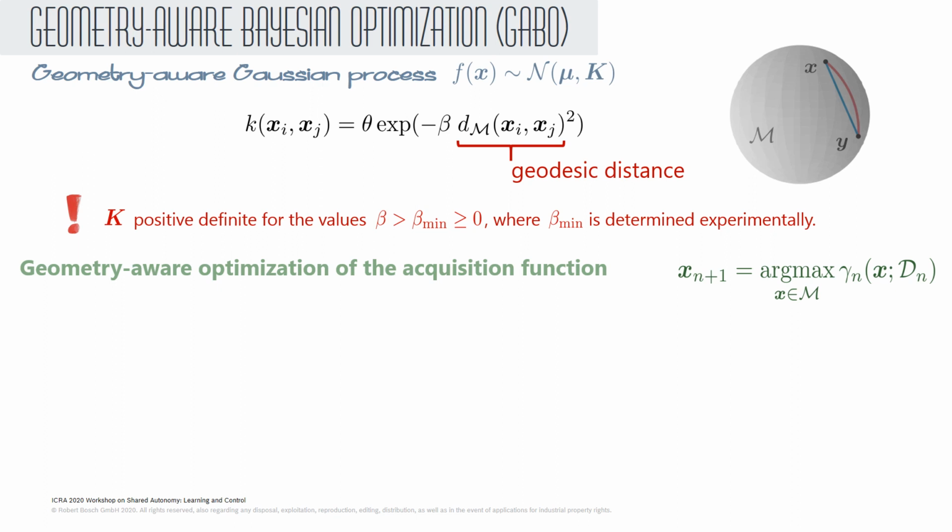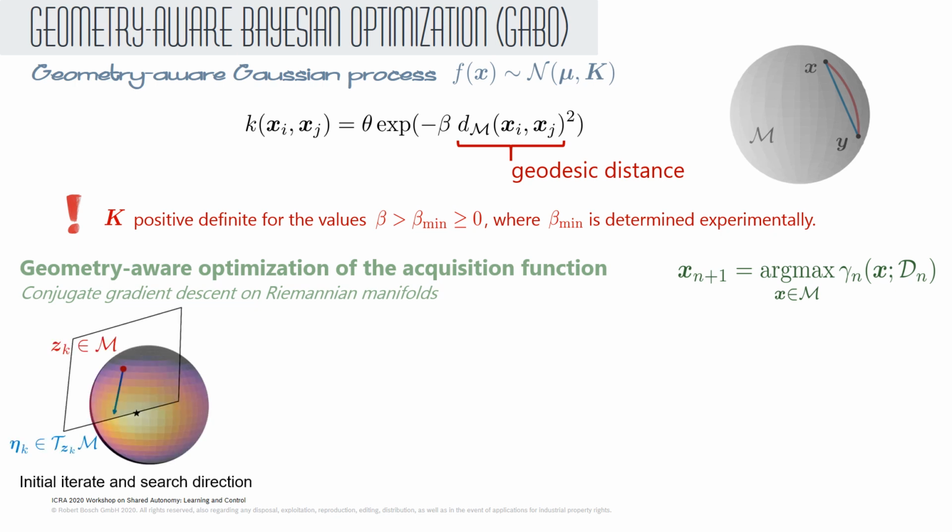So basically this is an unconstrained problem, and the first approach that we explored was conjugate gradient descent on Riemannian manifolds. Roughly speaking, this has quite similar behavior to the Euclidean case, but with some changes that are crucial to make this optimization work.